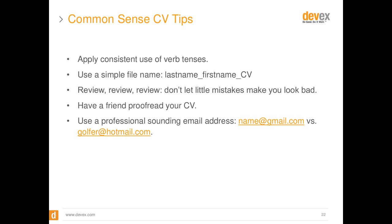And just one thing that I think is really important, use a professional sounding email address. Gmail is a great free email server. Use your name, maybe your name and something that identifies you because your name might not be available, versus something that talks about your hobbies or your outside interests. Also, think twice before using a current employer's email address. That doesn't necessarily make a great first impression that you're looking from your position right now. I mean, people understand that, but it's probably better to use your own personal email address.